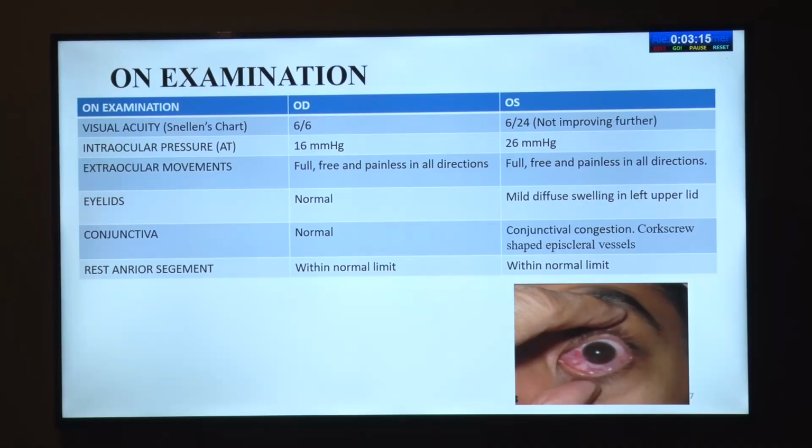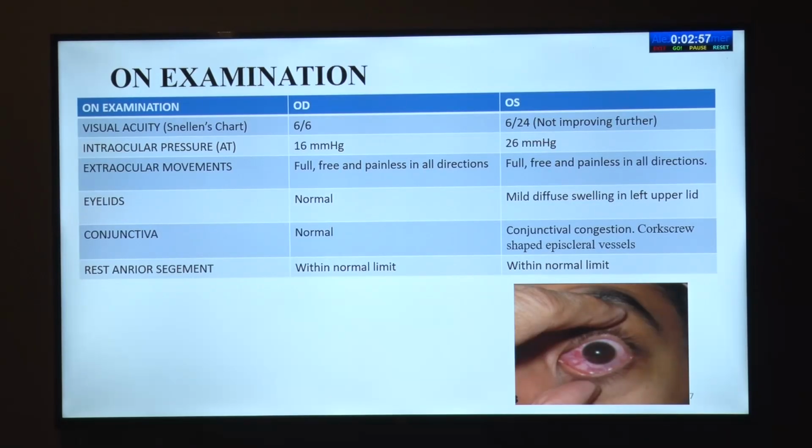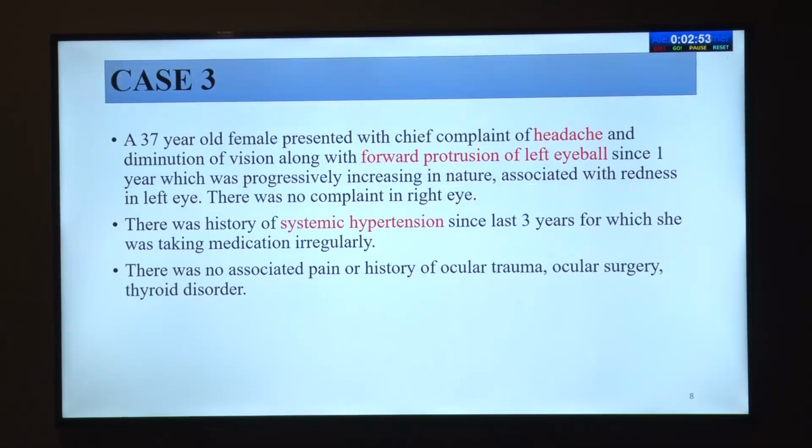On examination, the right eye was within normal limits, but in the left eye, vision was 6/24, which was not improving further, and IOP was measured with applanation tonometry, which came out to be 26 millimeters of mercury. Extraocular movements were full, free, and painless in all directions, but there was mild diffuse swelling in the left upper lid, and there was conjunctival congestion with corkscrew-shaped episcleral vessels. The rest of the anterior segment was within normal limits.